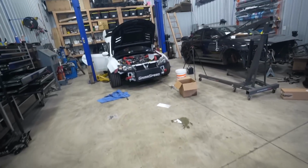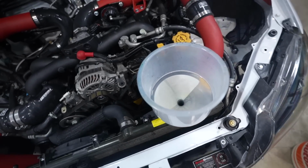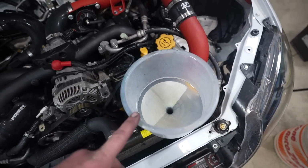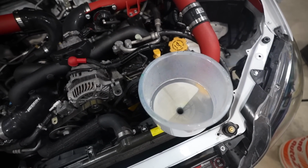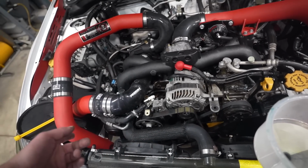So provided I built this engine correctly, this thing's ready to start up. Just got some fluids added. We did water instead of coolant or antifreeze, just in case we have any leaks. It's much easier to deal with. Topped off on oil, crank position's unplugged, all the injectors are unplugged.